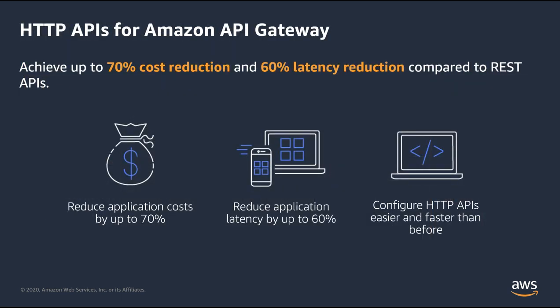And then we've released a new feature for Amazon API Gateway called HTTP APIs. This is a new capability for API Gateway that allows you to create HTTP endpoints, and do so at a much cheaper cost and with much greater performance compared to the REST APIs that API Gateway currently supports.